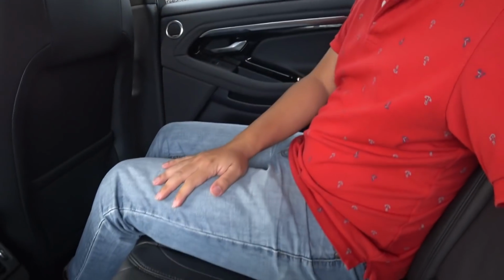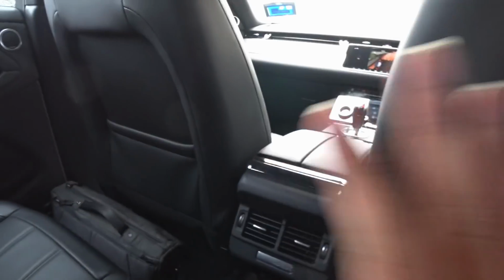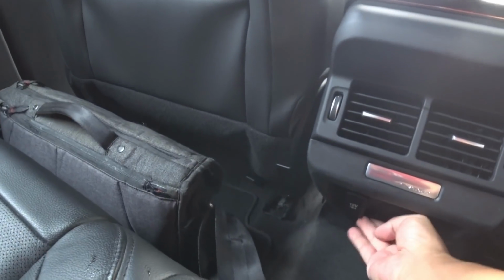Coming inside here, let me just sit in that. I must say, fantastic thigh support. I'm 177 centimeters tall. Good headroom, a fist of headroom. Legroom distinctly average, but not at all cramped. You've got aircon blowers, I can feel the wind from the aircon blowers here. You've got this little Evoque decorative trim here, and a 12-volt socket down here.